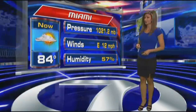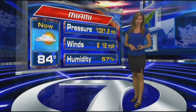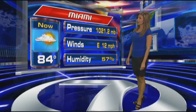Now there are some isolated showers that have been popping up on the radar just south of the lower Keys. There's a possibility they could see an isolated sprinkle later on today, but Miami-Dade and Broward looking good with mostly dry conditions. Temperatures warming up, 84 degrees in Miami with an east wind at 12 miles per hour.